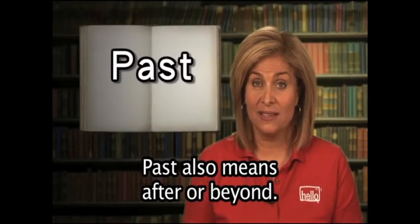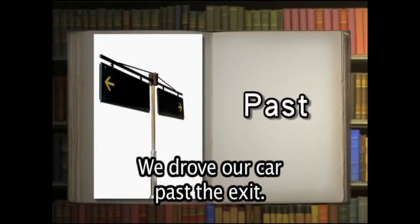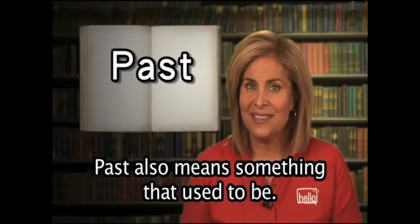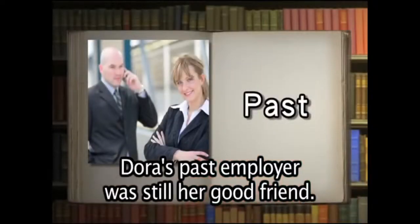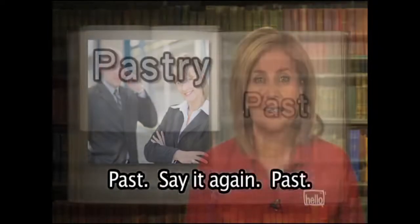Past also means after or beyond. We drove our car past the exit. Past also means something that used to be. Dora's past employer was still her good friend. Past, say it again, past.